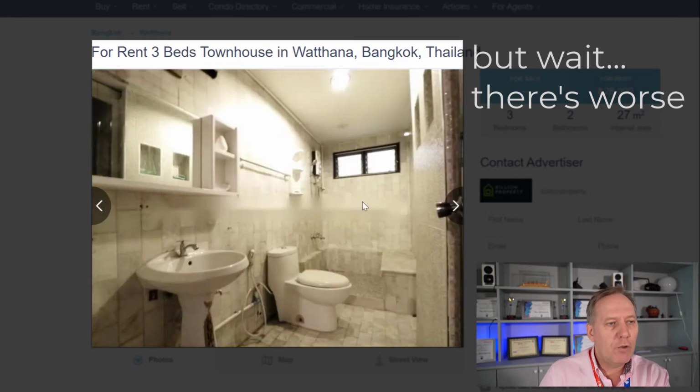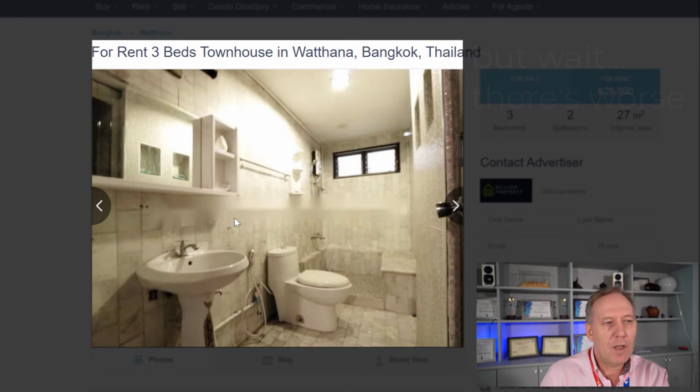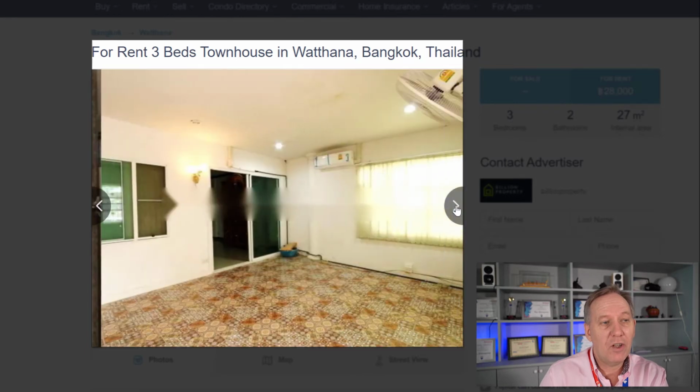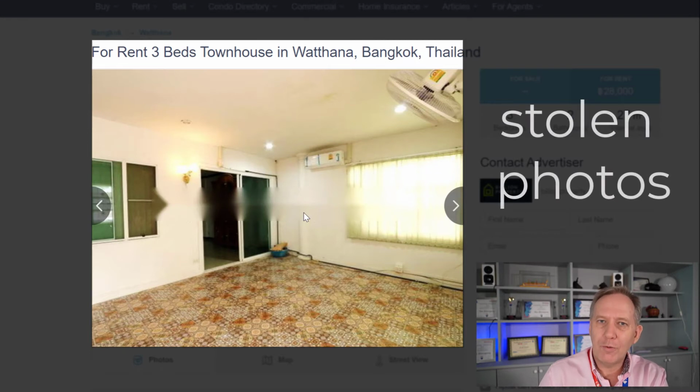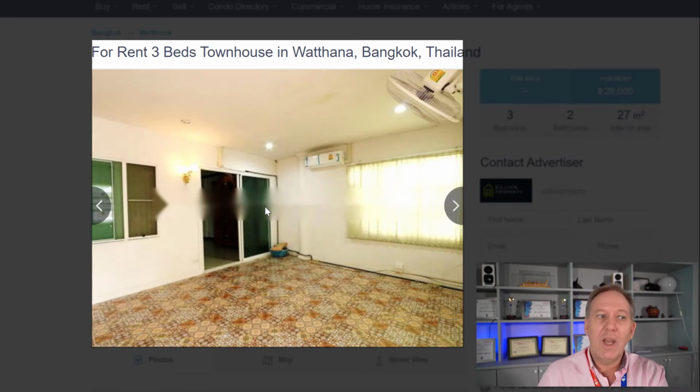Another bathroom shot. Do you notice, can you guys see this band in the middle? You're going to see that consistently across these bad photos. What is it? These photos are stolen from another real estate company. Whoever put these up, there was a watermark in this band here, and they stole someone else's bad pictures and tried to eliminate the watermark on it.